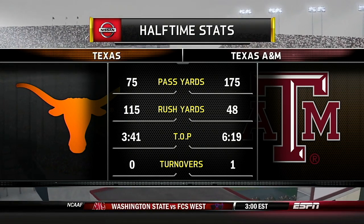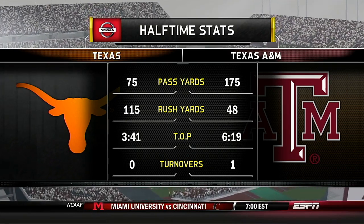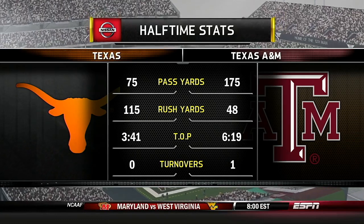The leaders in the huddle a lot of times can say the things that the coaches can't and get a different reaction. Well, maybe it's time I say something to you, too. It's time for you to pick up your game at halftime.